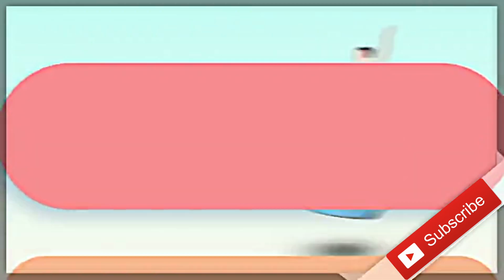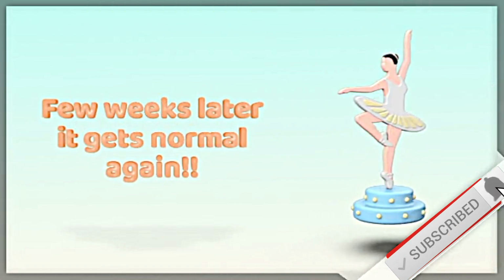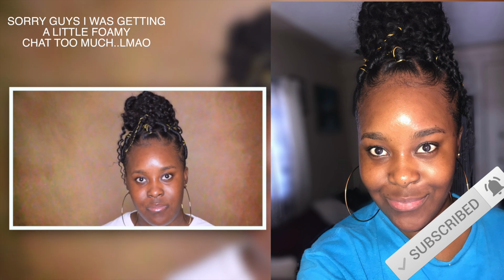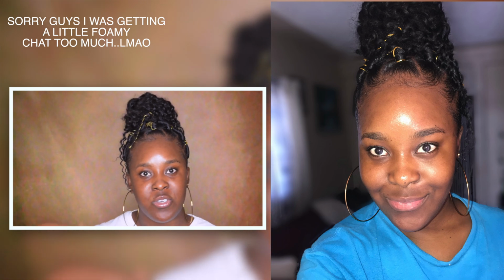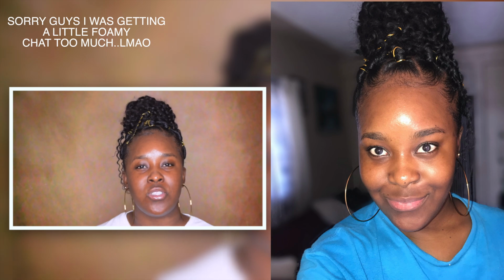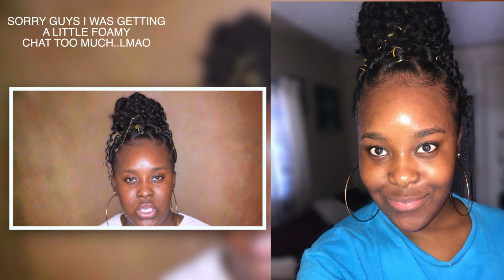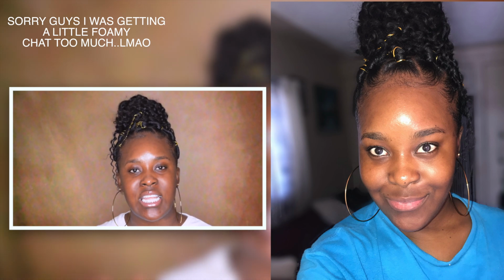Okay, and then maybe after the 3rd week you have that little purging period. Then maybe the 4th week everything starts to level out. And then the acne fighting ingredients start. If you're using salicylic acid, the salicylic acid starts to clean your pores, and if you're using the benzoyl peroxide, the benzoyl peroxide actually is trying to kill that bacteria. So your skin is just starting to get clean, your pores are starting to get clean.